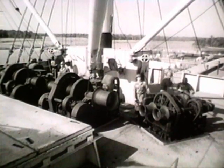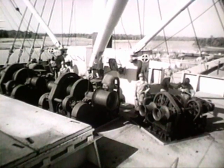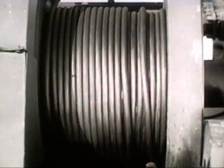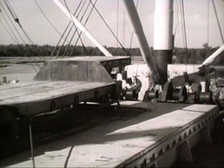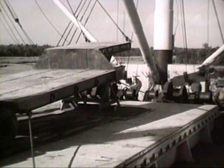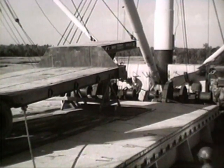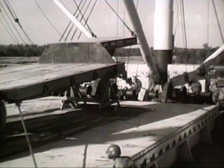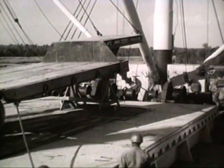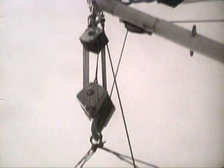The jumbo boom requires four sources of power for its operation, as all vertical and lateral positioning of the boom is done under power. In working heavy lifts, all standing and running rigging and deck fittings must be checked frequently to detect unusual wear or chafing.